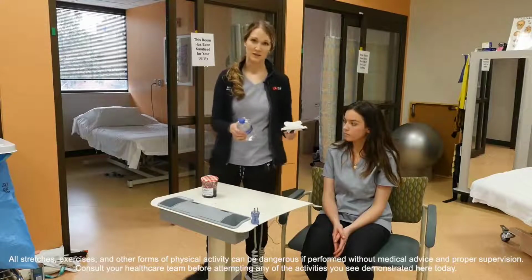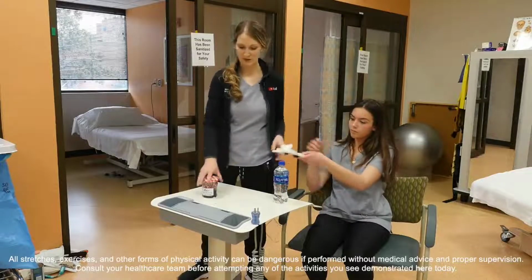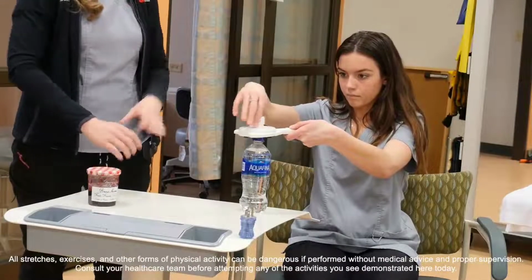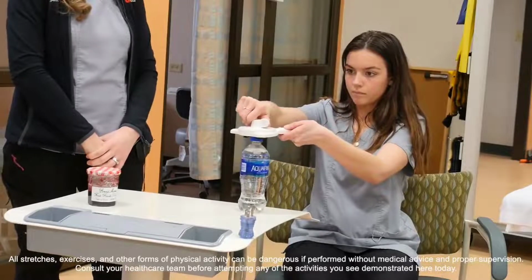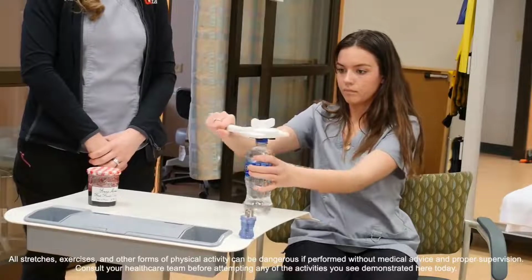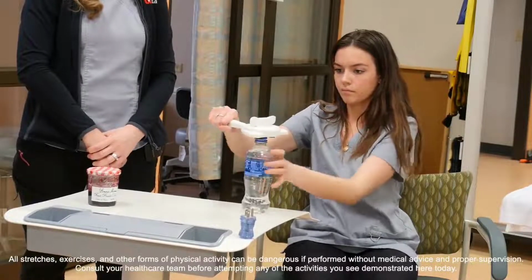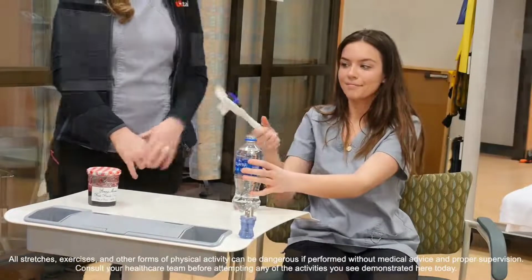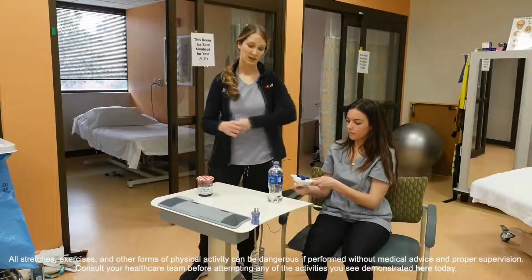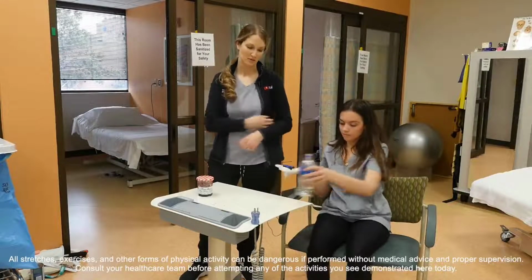So this bottle of water is not actually open yet, so I'm going to have her practice opening this one that's brand new to show you. And if you didn't have another hand that had that much mobility in the wrist, you could also put it in between your legs or hold the bottle or jar in between your arm and trunk there.